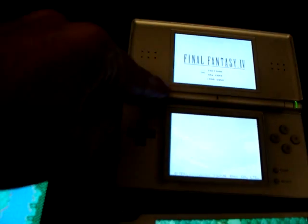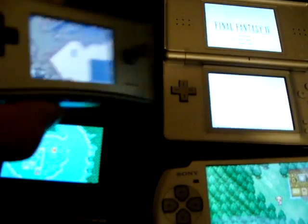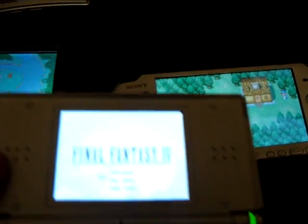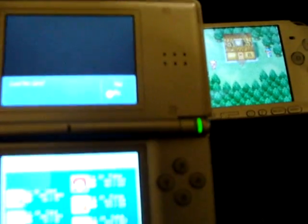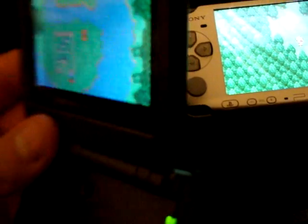What's actually kind of amusing about this is that of these games here, the only one that's actually 3D is Final Fantasy IV on the DS. But yeah, in terms of brightness and visibility, they're all about equal. In terms of brightness, the DS does seem a bit brighter, but that's also because of... But yeah, there's the PSP Bright, the Game Boy Advance SP.